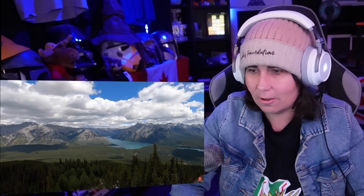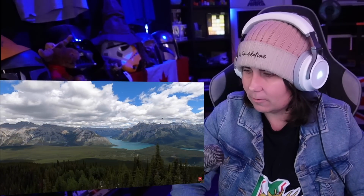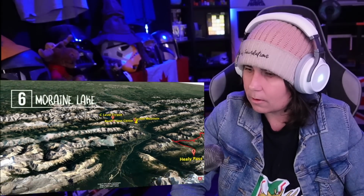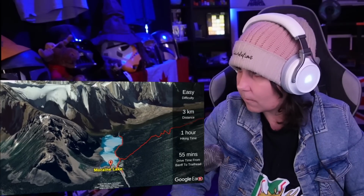Oh, just look at that. Oh my gosh. That's absolutely incredible. At number 6 is Moraine Lake. This is the most iconic lake in all of Canada. And you'll soon understand why if you hike these trails.